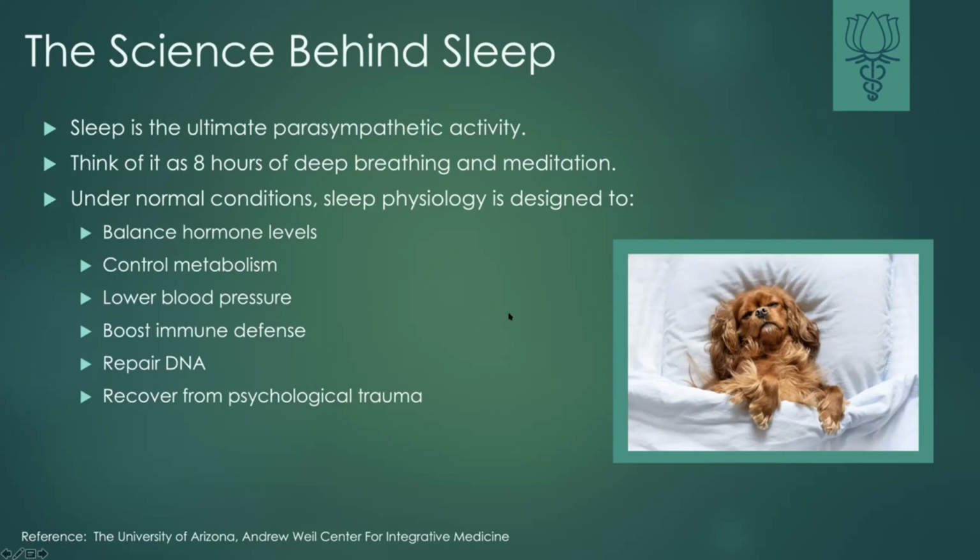And as we age, the DNA mutations and damage that happens over time is what leads to a number of diseases and cancers and stuff. So we want to have that sleep so our body is repairing. And it also allows us to recover from psychological trauma.